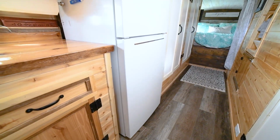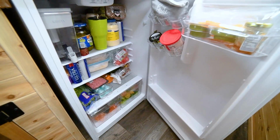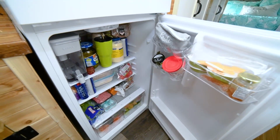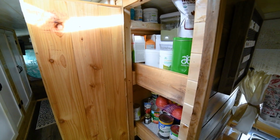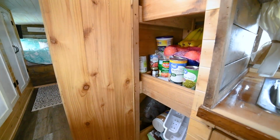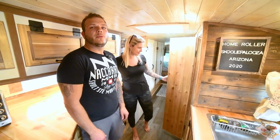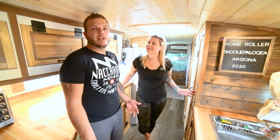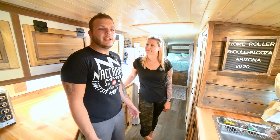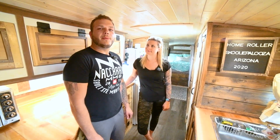The fridge is just nestled in there perfect, and it's a perfect size fridge too. It's just an apartment size fridge. We actually have a whole pantry right here as well. So nice big pantry. It's jam packed right now because of Schoolypalooza. We had to plan for a full week. We don't usually have to be on the road for that long without a store or anything like that, so we definitely overpacked.